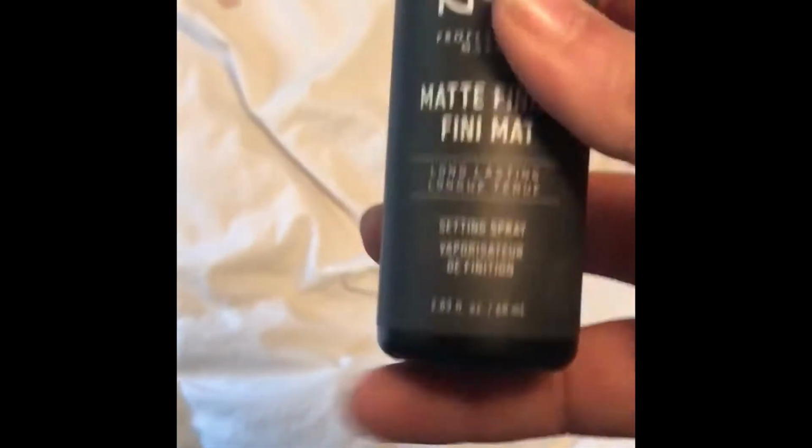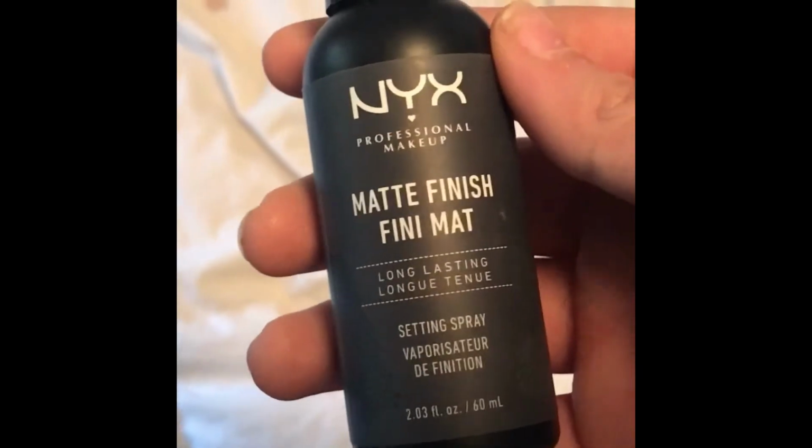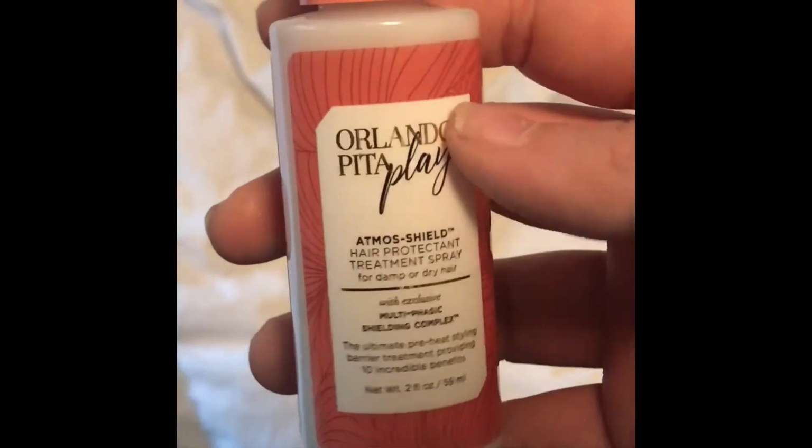To set it all, I use the NYX Matte Finish Setting Spray, and I just spray this all over my face and let it dry, and this helps keep my makeup in place all day. I also use this hair protectant spray all over my hair just to make sure that the bleach that I've put it through doesn't damage it too much.